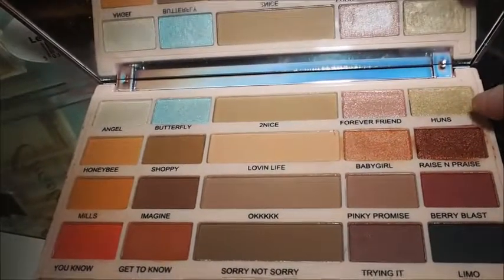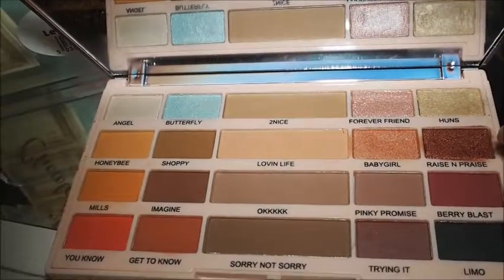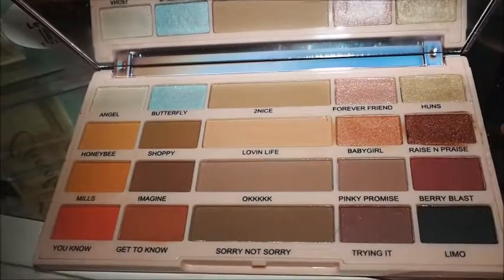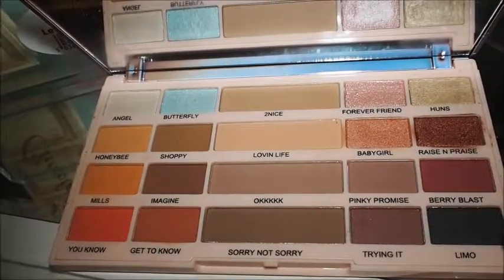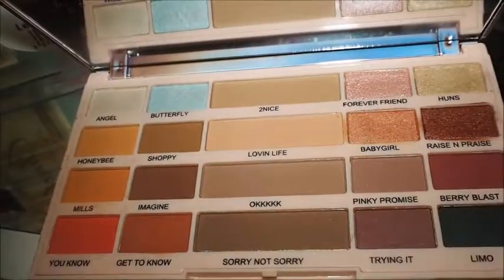Huns is really nice all over the lid. Raisin Praise is nice all over the lid as well. Love Berry Blast. I've not tried Trying It or Limo yet. I don't think I will. I think what I'll do now is try Butterfly.